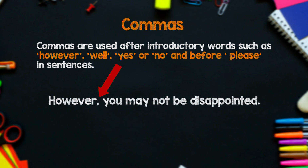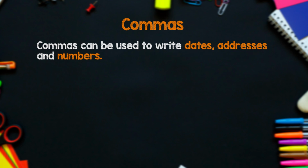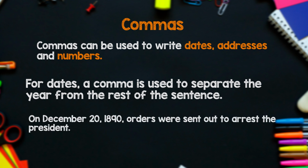"However, you may not be disappointed." After the word "however", which is an introductory word, we must place a comma. Fourthly, commas can be used to write dates, addresses, and numbers. For dates, a comma is used to separate the year from the rest of the sentence. For example, "On December 20th, 1890, orders were sent to arrest the president."